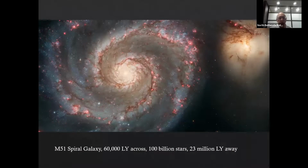This is another picture from Hubble. This is a galaxy, a typical spiral galaxy like ours, looks similar to this. Our own star, our sun, would be somewhere around the outer arm of this galaxy. And galaxies typically are about 50, 60,000 light years across, and contain a few 100 billion stars. This particular one is relatively close, 23 million light years away.